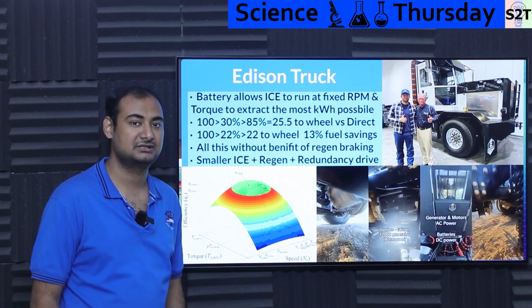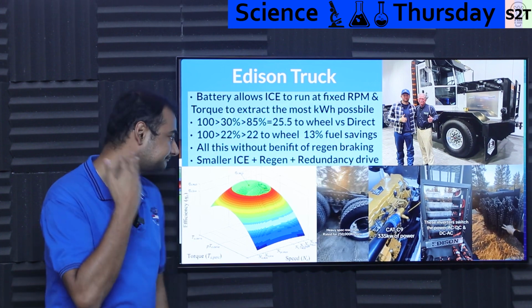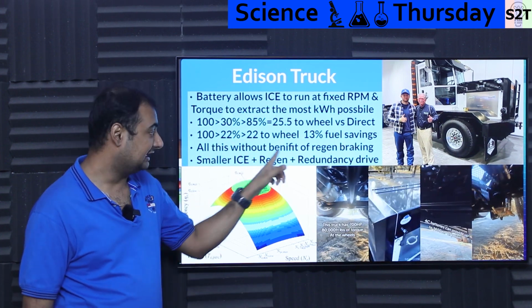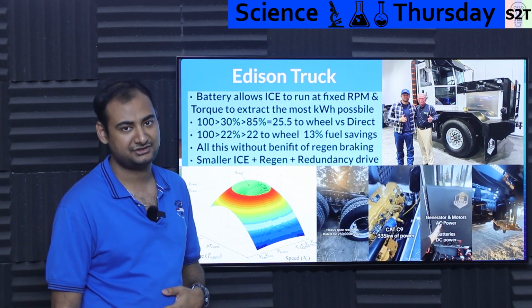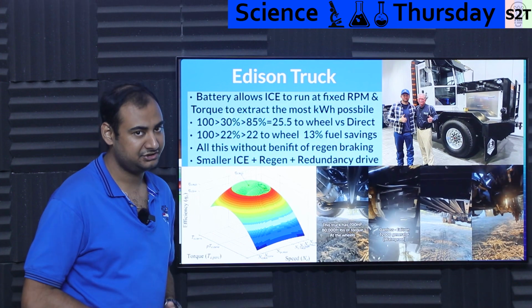Now it's just Control C, Control V, meaning you can pick up a phone, call manufacturers, and they can sell you the things. And all this without regen. I did not even consider regeneration braking. This is direct drive, just on a random road condition.